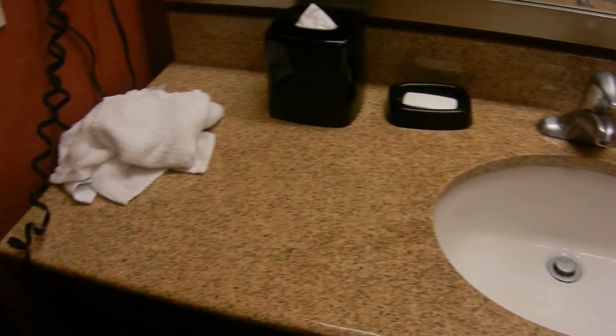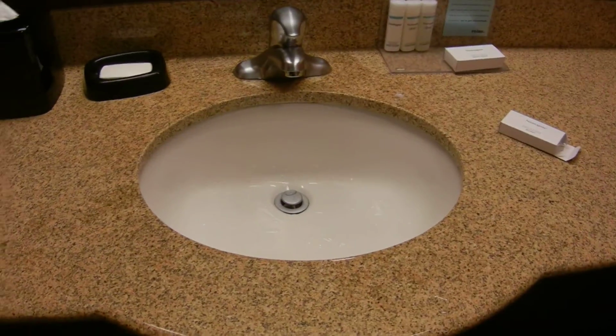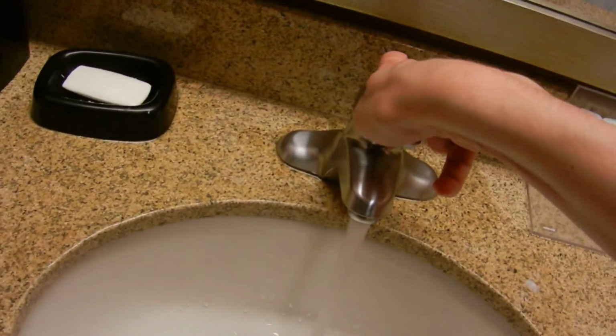They give you multiple layers of little soap dishes here. Bathroom seems pretty good. They give you extra towel hooks here, and then more here. Towel hooks, always a good thing. And then plenty of vanity space. A lot of vanity space here, and it seems to work pretty well. Good water pressure. And then we're back to the front of the room with the full-length mirror.